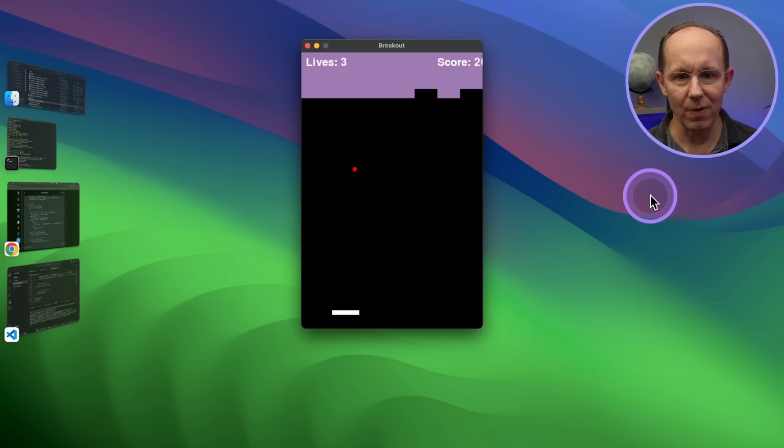Okay, I see a scoreboard, which is working. We have a number of lives up there. It chose pink as the first color for the set of bricks. Everything seems to be working okay. Let's see what happens when we miss. All right, it started immediately with another ball mid-screen, and our lives have been decremented. So far, so good.